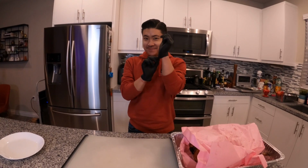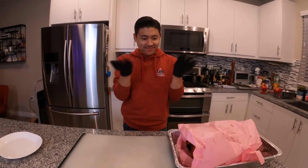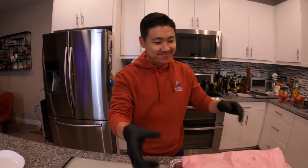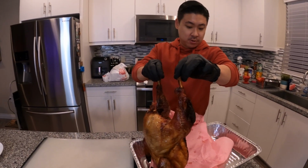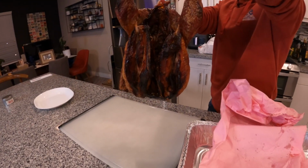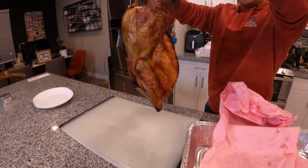All right, we are ready to carve our turkey. Mark got the black gloves. Let's get this show on the road. Oh, actually, no. It is this way. It just looks different. Did they carve that for us? No, well, that's just how.